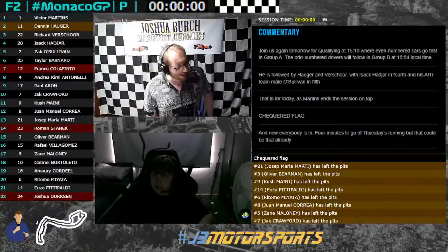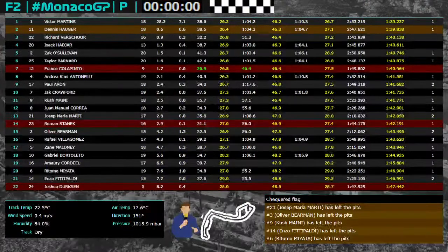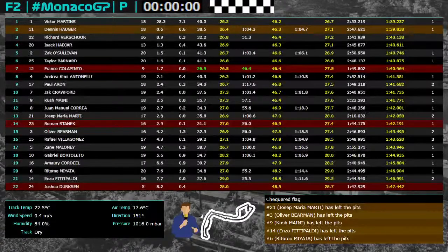Right, here's the results then from this session, and I'll hand it over to Alex Shakes. In the championship, Victor Martins, the fastest driver in practice, ahead of Dennis Hauger in second, Richard Bashaw in third. And then the rest of the order completed with our most recent race winner, Isaac Hadjar, in fourth, ahead of Zach O'Sullivan. There's Taylor Barnard, Franco Colapinto, who found the barriers and brought out the red flag, Kimi Antonelli in eighth, and Paul Aaron and Jack Crawford completes the top 10.